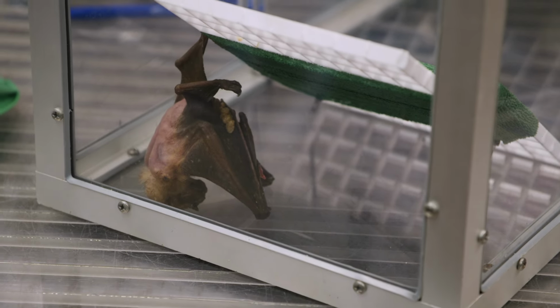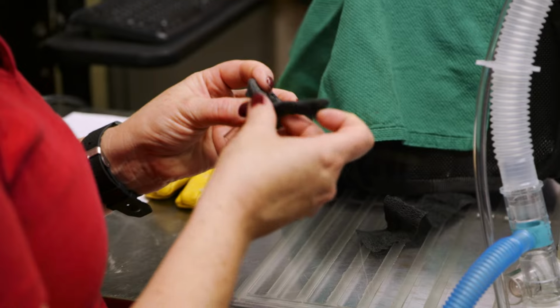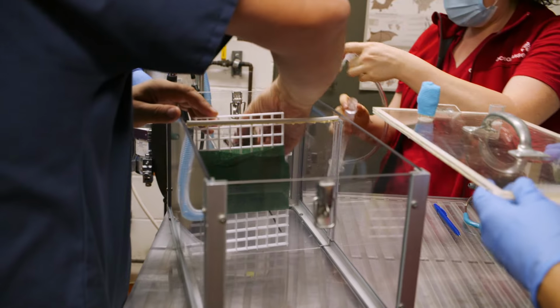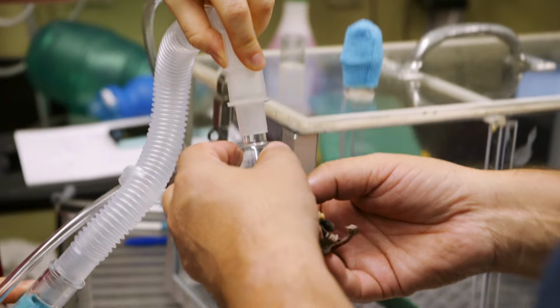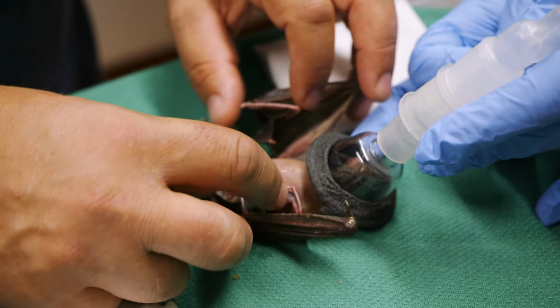What do you got in your little hands? Just have to modify his anesthesia mask. Batsy, it fits his face. There's a little Batsy. I love these guys. Okay, I'm turning her back on. Ruthie.